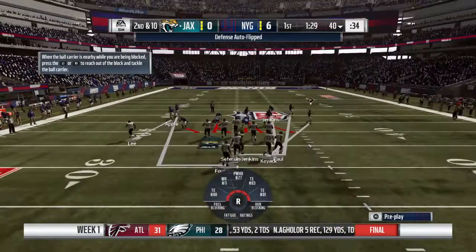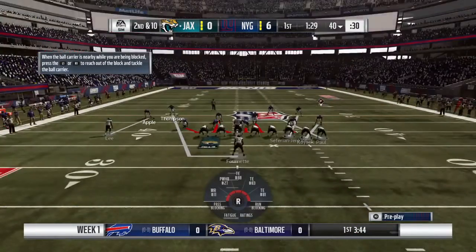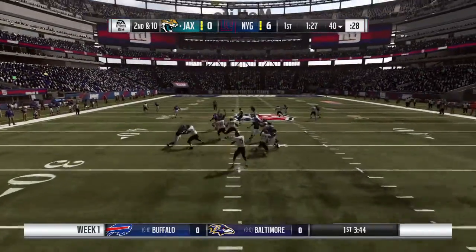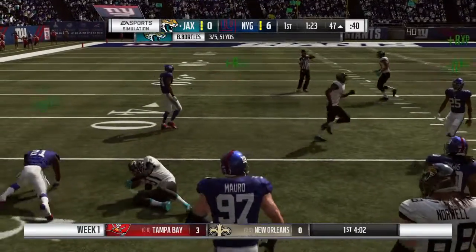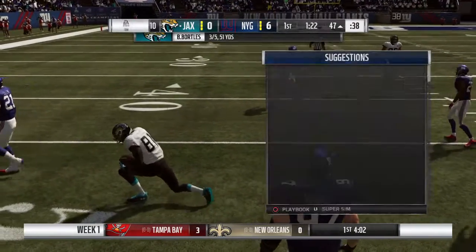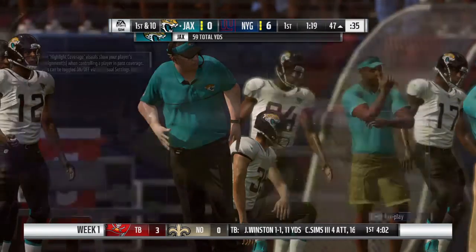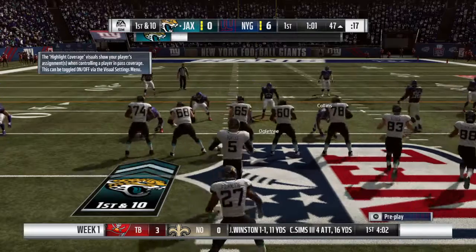Let's face it, you can run the route tree as many times as you want, get in sync, practice it, do all those things. But once you get to game speed, it doesn't always time up quite that well. That one goes incomplete. This one complete to Niles Paul. And he'll be taken down, but not before he gets into enemy territory. First catch of the new season for him, and he picks up the first.